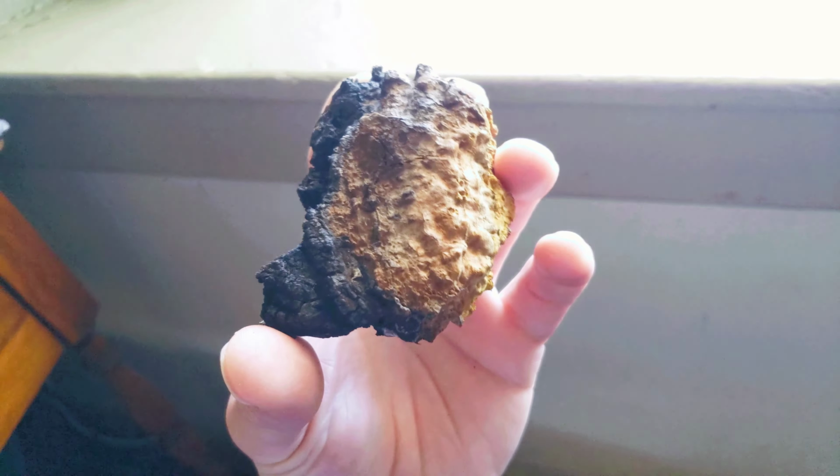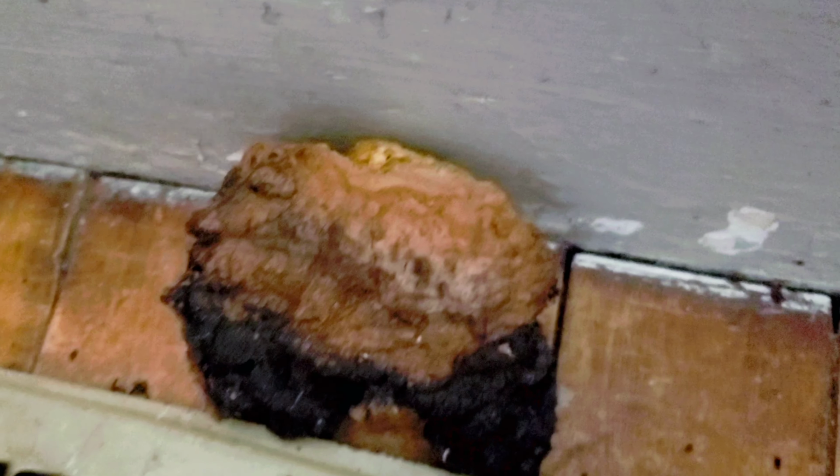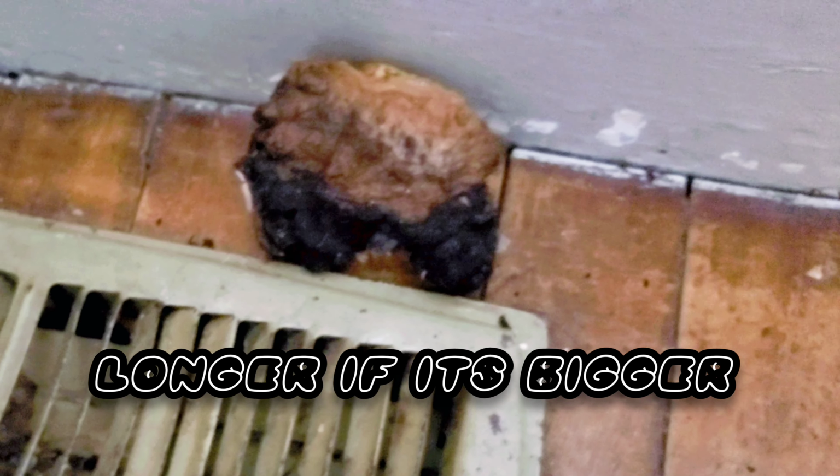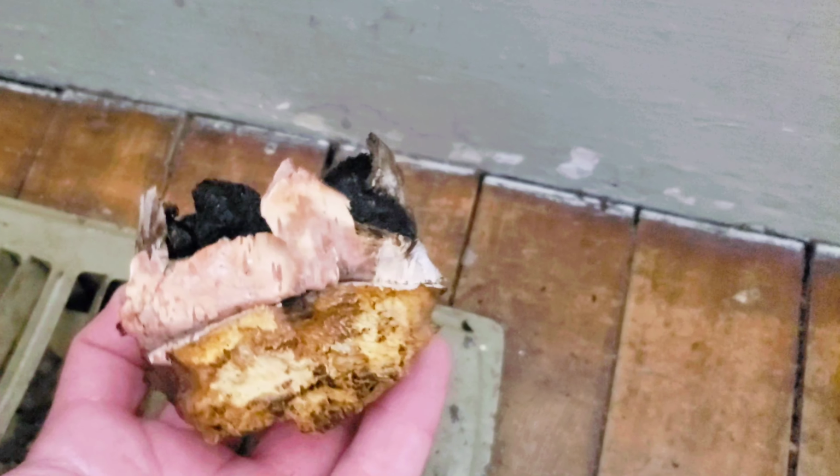That's what I do when I get home. I'll just take it and I'll just bring it down. Just put it next to a heater. Let it sit there for a week. Time you're done, it's lost a lot of its weight.